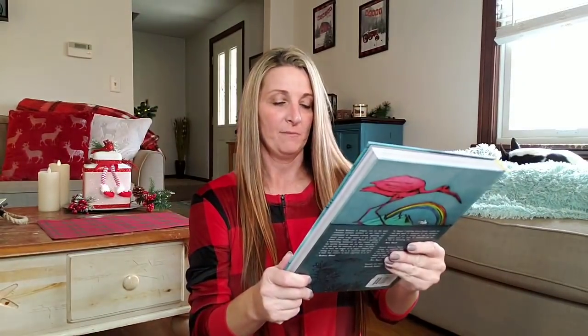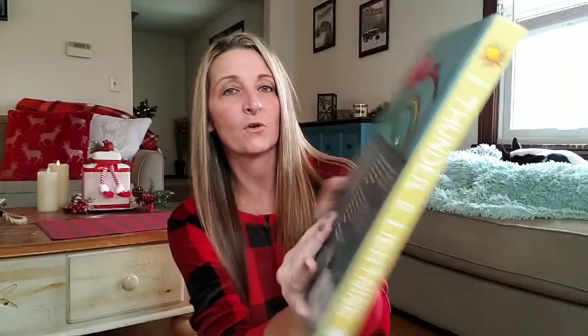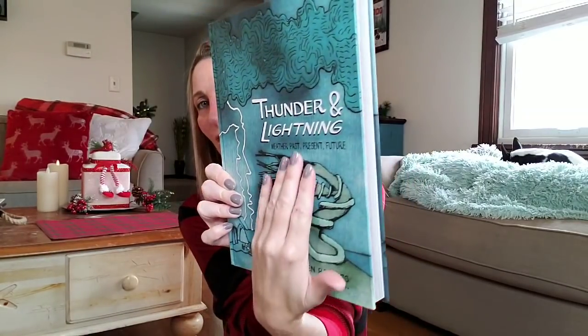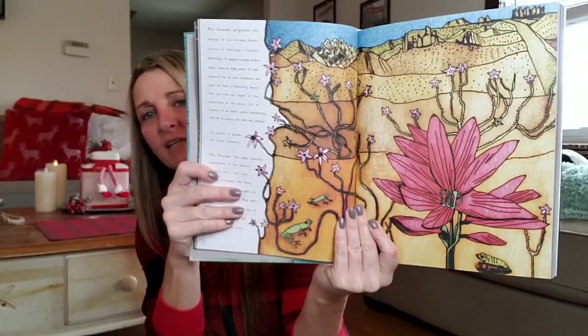I'm going to show you some books. This book just looks amazing. This is called Thunder and Lightning, Weather, Past, Present, Future. I did pick up two of these, so there is one up for grabs, and I love the cover. It's got grooves, or I don't know what you want to call it. It just looks really, really interesting to me.